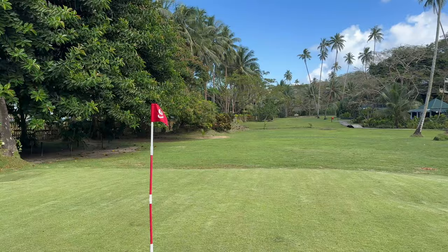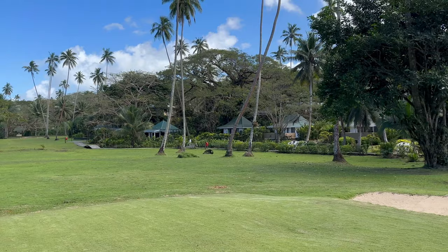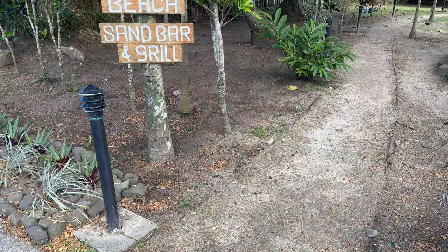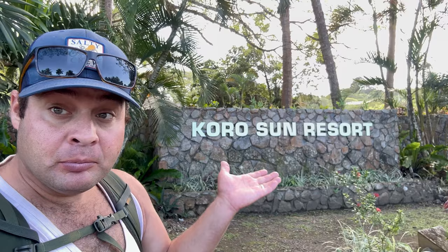But here I am walking onto a golf course. Well, so you know there's at least 9 holes. Pretty open this time of year. I don't see anybody golfing yet. You can kind of see the wonderful Garden Bure. Kind of nice they have a sign to tell you where this trail leads. And here we are in front of the hotel. Got the Koro Sun. Looks like there is some cool volleyball court and at least a couple tennis courts over there.